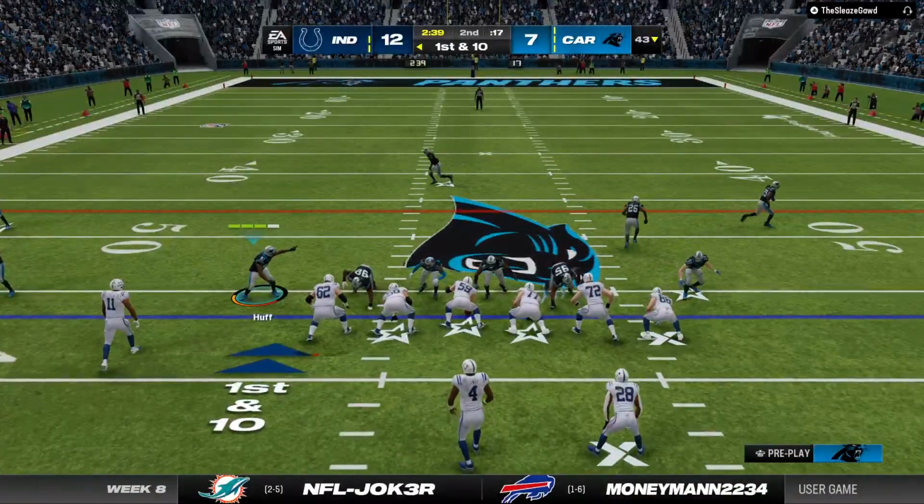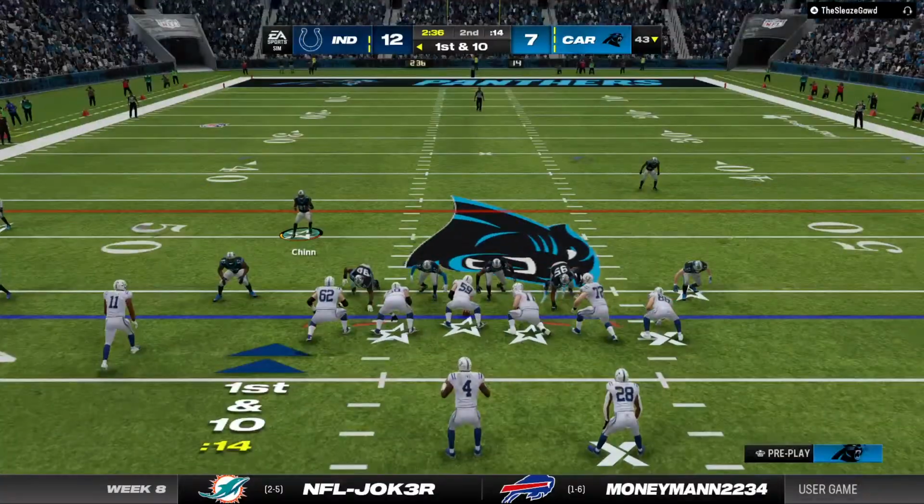60 Vikings, 60 Vikings. 18 Cardinal, 18 Cardinal.